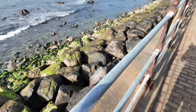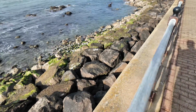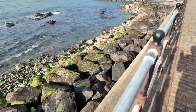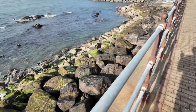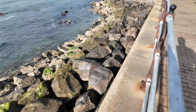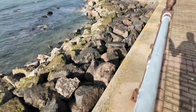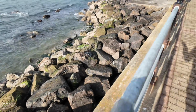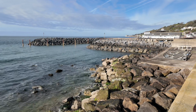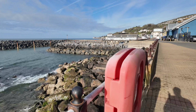Might be a little bit further out when the tide is a little bit lower than this. When I last saw them a couple of weeks ago, the tide was quite a way in, so they were compressed onto the nearer rocks. No sign of any purple sandpipers. They could be out there on the outer rock arm, if they're here, or they could have left. It is about time they left, head back to their breeding grounds for the summer.